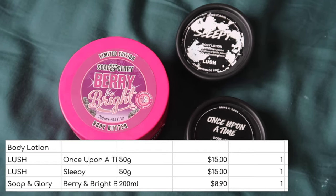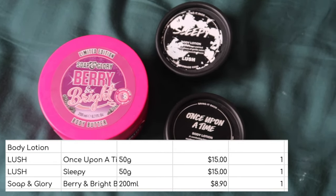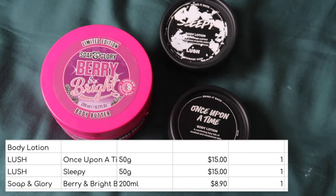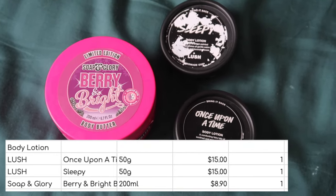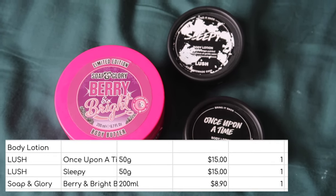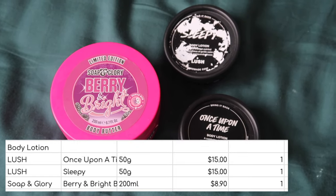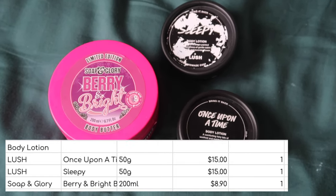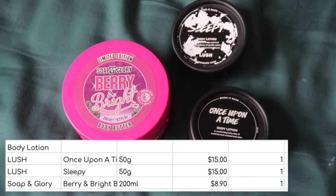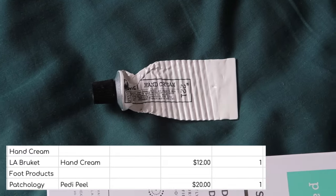These were all fine. I don't think I'd rush to repurchase any of them. But again, if there were Christmas sets next year or whatever, like both the Lush ones came in Christmas sets as well, and if I got them again in sets, I'd happily use them all up again. I don't think I would go and actually aim to purchase any of them individually though. There are just other body lotions that I personally like better. But if you're really keen to try any of these, I wouldn't put you off them. They're fine.